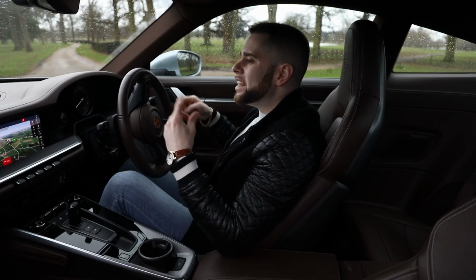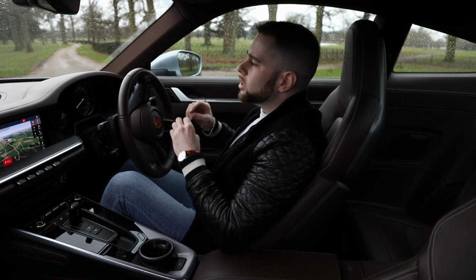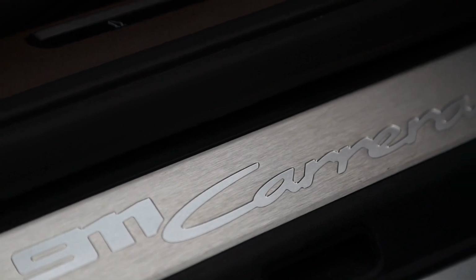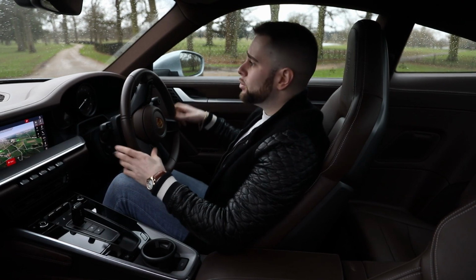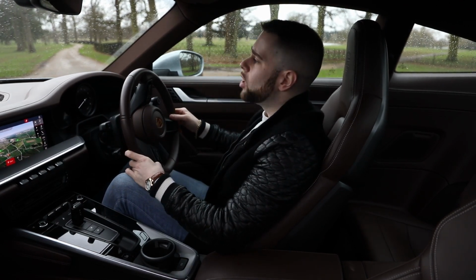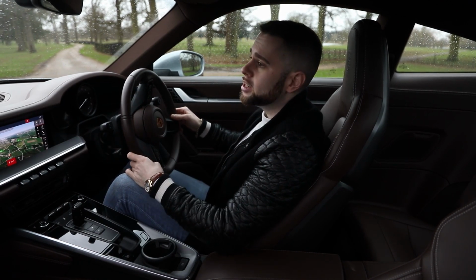But that leads me into the second part, the reason for no. In its current state as a Carrera 4S, I just think it's a little bit too grown up. 911s used to have a history of being a little bit edgy, and it's just not an edgy car at all. It's almost a little bit too easy to drive. And I think the GT cars, when they come along, will be the enthusiast's choice.